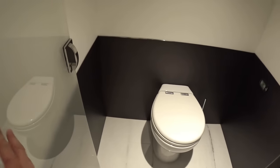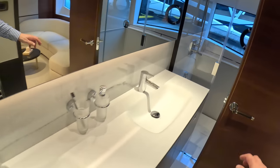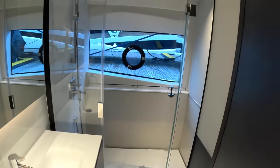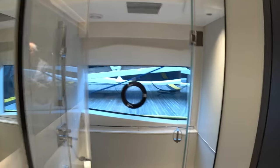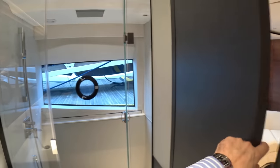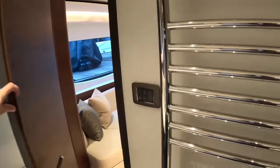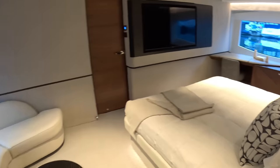This one takes us into, again, it's all owner cabin standard, isn't it? So we've got the separate toilet just there with the door that closes across that one. We've got the twin sinks and we've got the shower at this end. Again, you've got blinds to drop down over those windows if you prefer. And again, those circular sections are opening sections for a bit of ventilation if you want it. And the heated towel rail. But yeah, that's pretty special, isn't it?